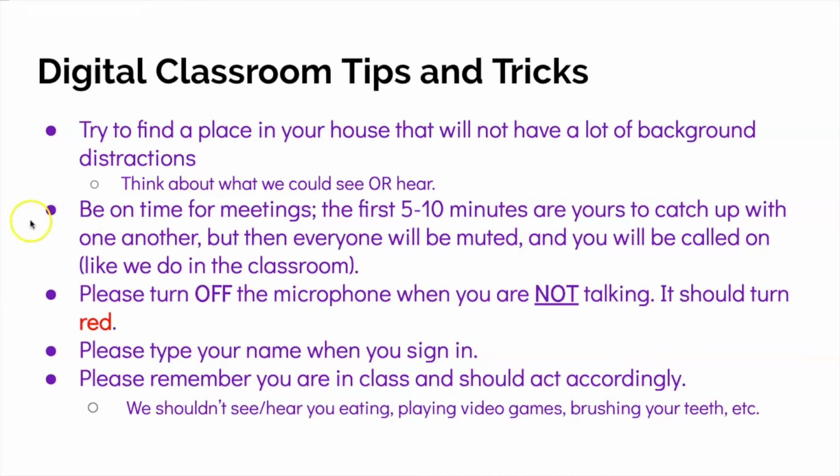Be on time for meetings. I'm going to give you about 5-10 minutes at the beginning to catch up with each other and just be able to kind of chat in a more comfortable way. But then once the lesson needs to begin, everyone will be muted and you will be called on, kind of like in the classroom. I can see you raise your hand and I can address you, and then you will be able to have your time to speak.